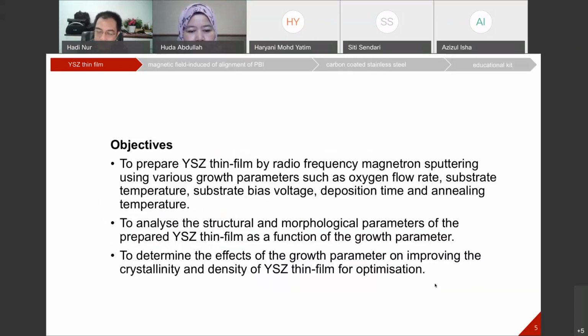In this project, we prepare yttria stabilized zirconia by using radio frequency magnetron sputtering. The parameters studied were oxygen flow rate, substrate temperature, substrate bias voltage, deposition time, and annealing temperature. We examine the relationship between the structure and properties of yttria stabilized zirconia resulting from this technique.